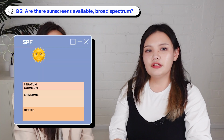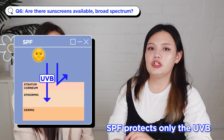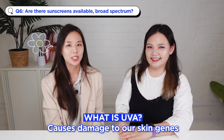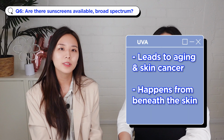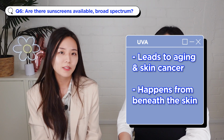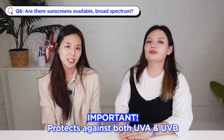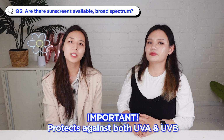It is important to note that SPF protects only against UVB, which causes your skin to burn when out in the sun. But what about UVA? UVA is what causes damage to our skin genes. This leads to aging and, if not careful, even skin cancer. So yes, you won't see immediate effects of UVA sun damage, but it is definitely happening beneath your skin. Which is why finding a sunscreen that protects against both UVA and UVB is the best for your skin.